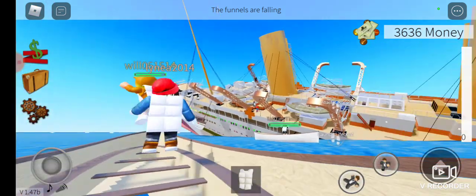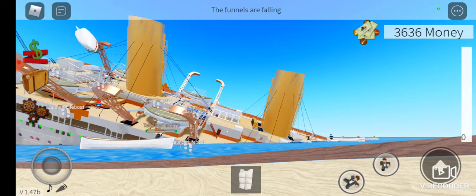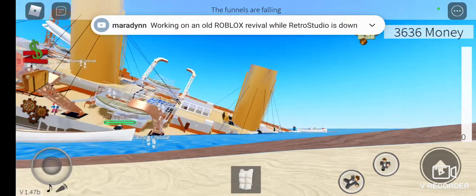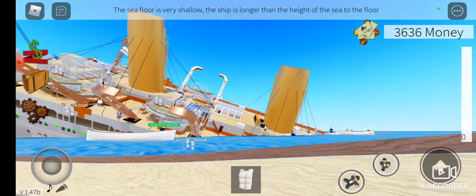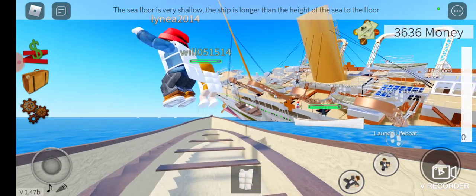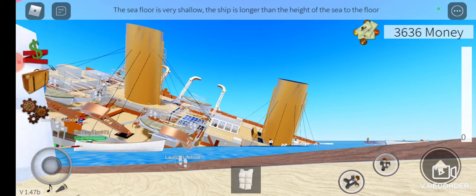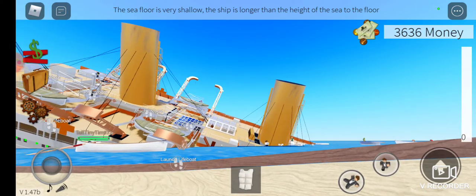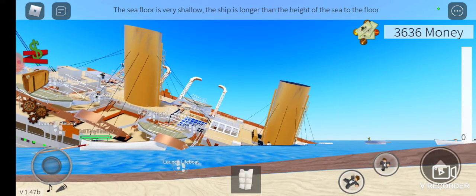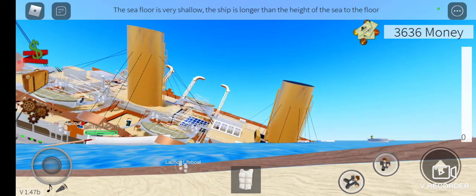Look at that, she's dropping like an anchor. Oh my god. I have a feeling she'll be gone soon. Oh my god. The boat is sinking. Oh my god. She's definitely going down by the head with a severe starboard list that's worsening every minute.